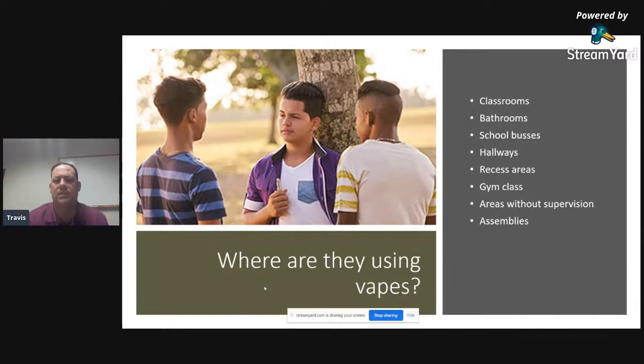Of course, school buses. If a school bus driver is paying attention to the road, it's kind of difficult to see what's going on in the back of the bus, especially if a kid has their head down below the bus seat. Very easy to use. Hallways. Kids are using them in a hallway and just kind of blowing them in crowded areas, because no one knows, oh, well, where did it come from?